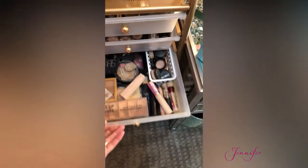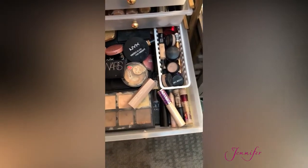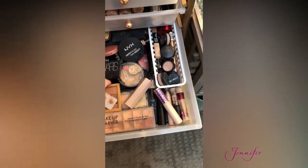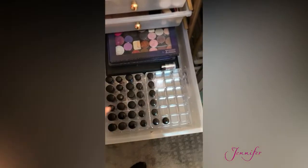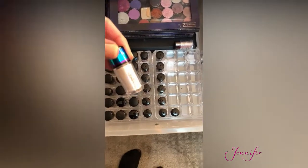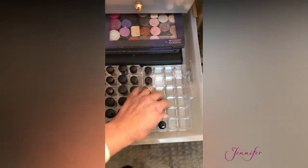The next one here is all my concealers of all sorts, Makeup Forever. Then I have the Anastasia one here. Then I got a BH Cosmetics multi one down there with bronzers and concealers. This is all my little blushes. This here is lipstick holders, but I put in here these pigments from MAC. So I put these in these little holders. This one doesn't fit, so it's just going to sit there.